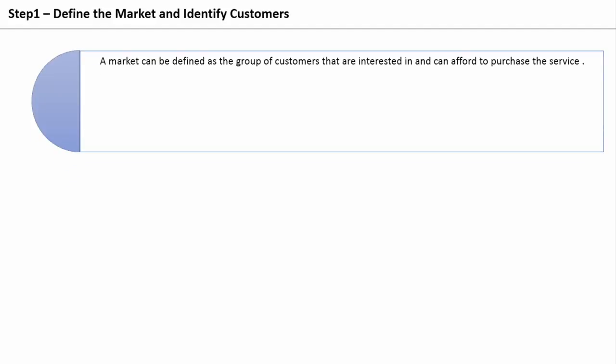Step 1. Define the market and identify customers. In this context, a market can be defined as the group of customers that are interested in and can afford to purchase the service a service provider offers, and to whom the service provider is able legally and logistically to supply those services. The first step in defining services is to understand the market in which the service provider operates. This will help to narrow down the options open to the service provider.